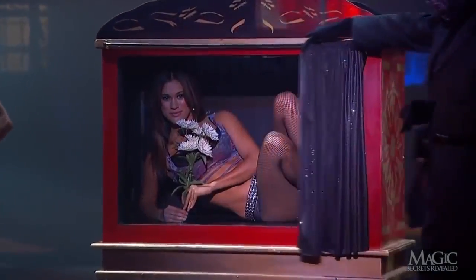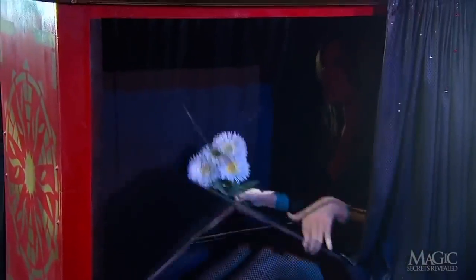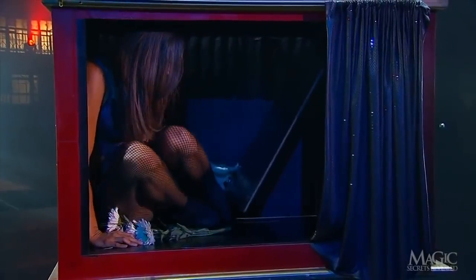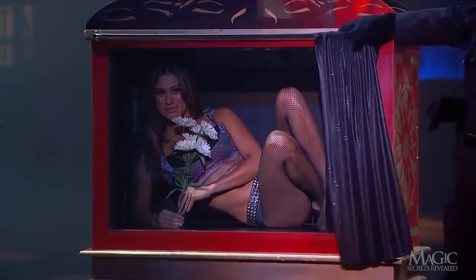This is where a small, flexible assistant comes in handy. She's only got a few seconds to get settled before her appearance. Let's watch with the curtain opened. She's got to be very agile and very fast. She also can't be claustrophobic. As we can see, there's barely enough space for the panel to flip down and clear her lovely legs. She gets into a seductive pose just in time for the magician to open the curtain.